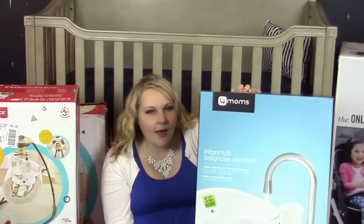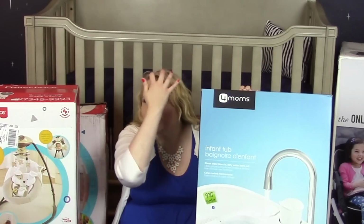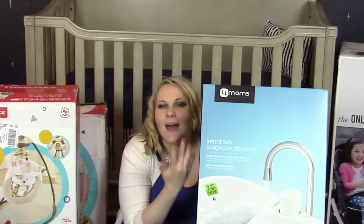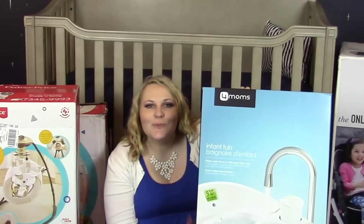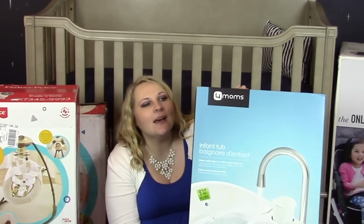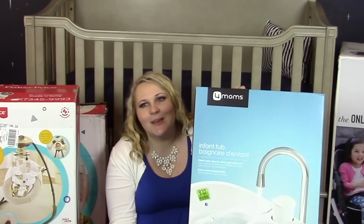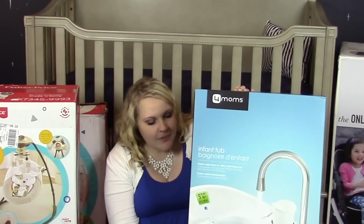It comes with a little cup. It tells you continuously what the temperature is, which is really nice to make sure it's not too hot. And as water flows in, the old water flows out, which is why I decided to go with this. I thought this was the greatest thing ever because he's not going to be sitting in his dirty, soapy bath water. It's going to be in and out constantly, clean water coming.